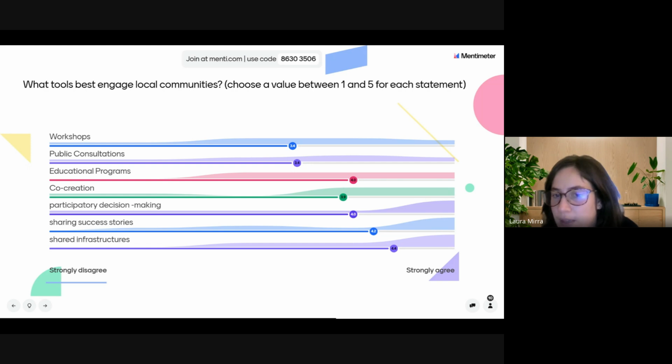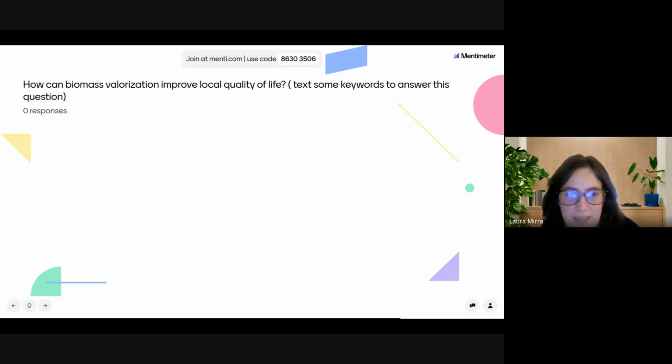I skip to the last. Okay, here we ask you to text some keywords to answer this question. So how can biomass valorization improve local quality of life? You have no limit to the keywords that you can put, so feel free to express yourself.